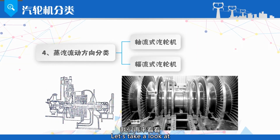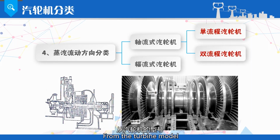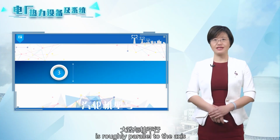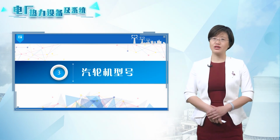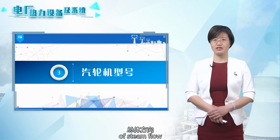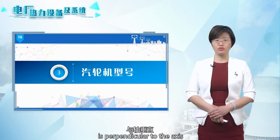Let's take a look at turbine models. We can basically judge according to the direction of steam inside the turbine, which can be divided into axial flow turbine and radial flow turbine. In an axial flow turbine, the overall direction of steam flow is roughly parallel to the axis, while in a radial flow turbine, the overall direction of steam flow is perpendicular to the axis.